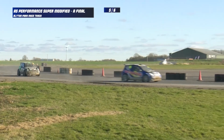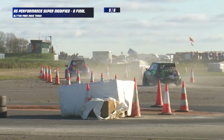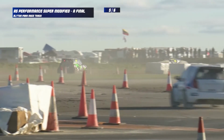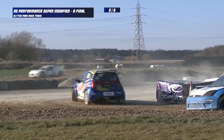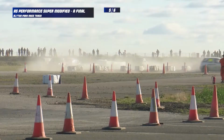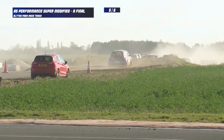There's Darren Scott in the Citroen C2, chased by Todd Crooks, lifting a wheel there through the left-hander in his BMW Mini. So they battle for third place. Then it's Phil Chicken, the reigning AS Performance Super Modified champion. Alan Crockett's giving chase to Darren Bleasdale, but he's not catching the VX220. Todd Crooks nearly coming to a dead stop there on the inside of the hairpin. Very tricky to get through there. Maybe a dry day today, but there has been some poor weather in the run-up to this event.